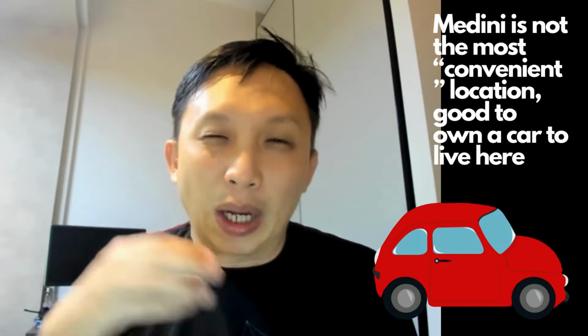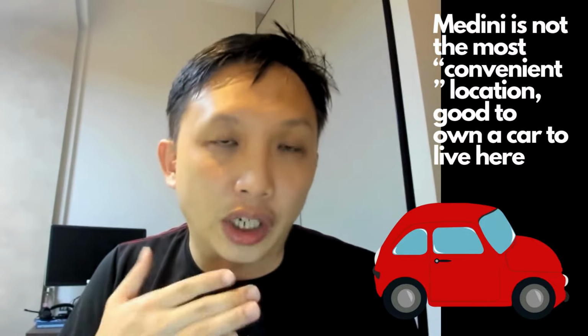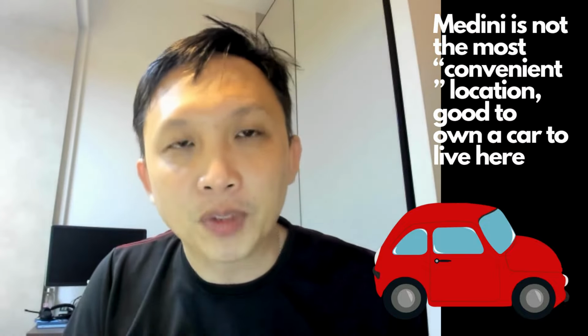If you are very used to downstairs having a shop, a supermarket, that kind of thing, Medini is usually not like that. In many cases, most of the Medini condos are standalone condos where downstairs doesn't have a lot of convenience. So it's better to be able to drive a car to move around. If you can drive a car, actually a lot of things are not far. 10-15 minutes you can go to many places, but you do need a car lah. Otherwise, you're going to depend on Grab a lot.